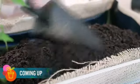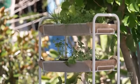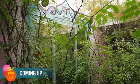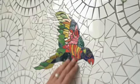Low on space but big on ideas? I've got the perfect project for you. Transforming an unused trolley into a herb and veggie vertical garden. And I'm visiting an artist's garden that never skips a beat, with every corner filled with handmade mosaics and colour year-round.